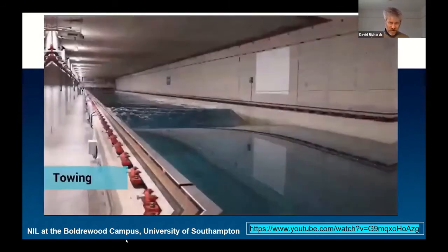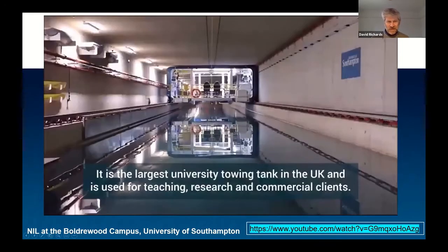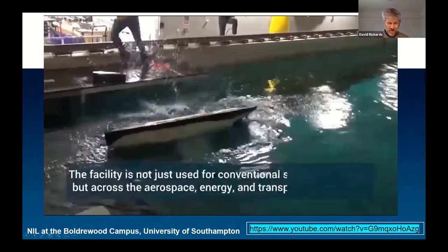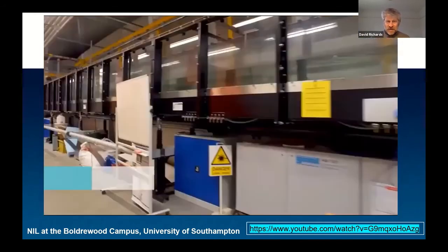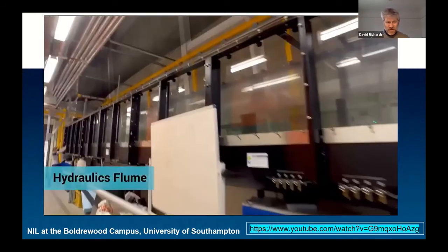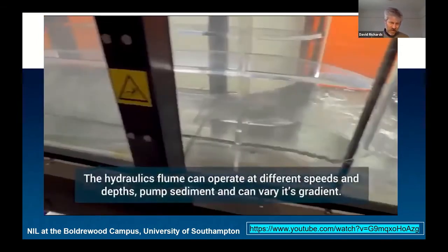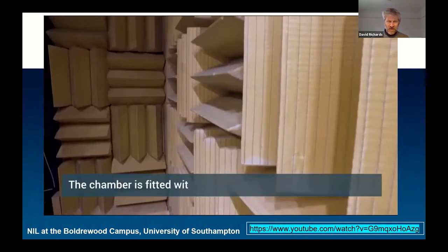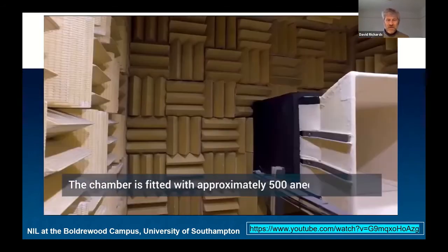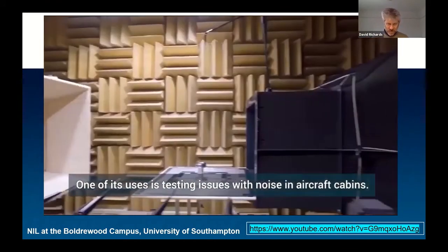This is our tow tank, which is a building up to the north of the site, 148 meters. Very fast carriage, which can go to about 12 meters per second, which is about Usain Bolt at full tilt. And it's used for performance sports and various other facilities that you would expect in a hydrodynamics laboratory. So this is a flume, mainly for teaching. This is our anechoic wind tunnel, looking at issues around aircraft noise mitigation, and forms a very large group activity.